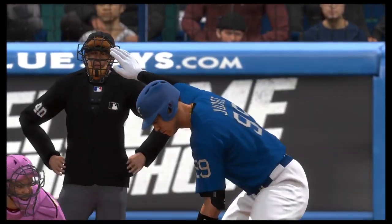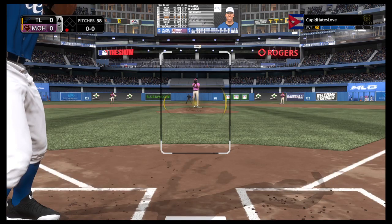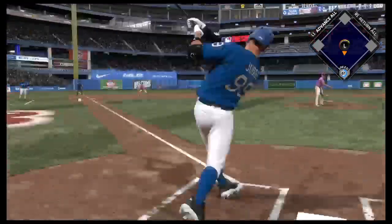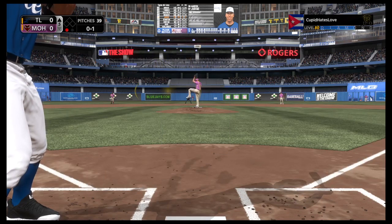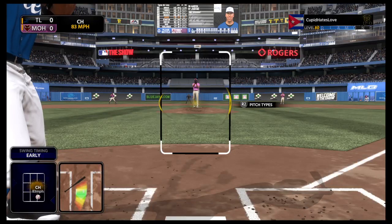Standing in, Aaron Judge. He's 0 for 1 thus far. First pitch of the at-bat on its way. Out in front there as this one's pulled off to the left side. The windup and the 0-1. Changeup gets him out in front for strike 2.